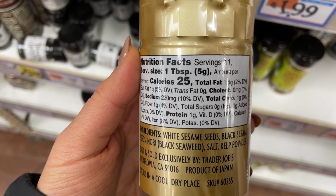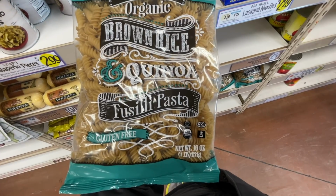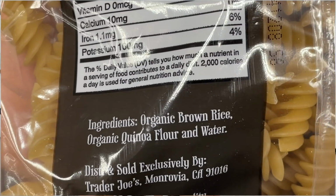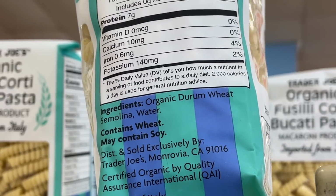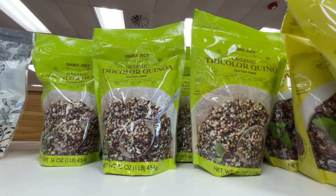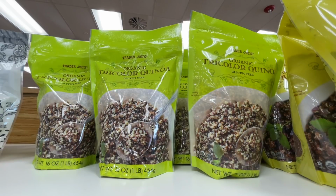There are also tons of pastas at Trader Joe's that are made from really great ingredients. This one is brown rice and quinoa. They also have ones that are made from red lentil or corn. There are also some great grains like the tricolor quinoa. I found this Harvest Grains blend, which can switch things up a little bit.